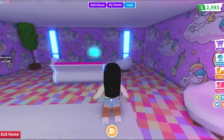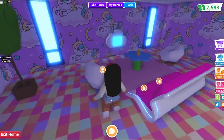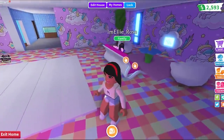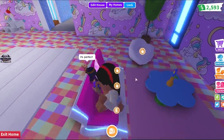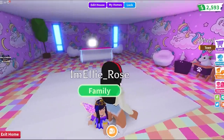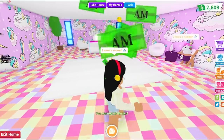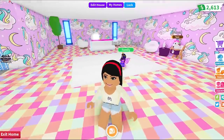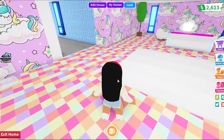Oh, Ellie, when did you do all this to this house? The furniture is very interesting and very, very pink. I do like the new cloud chairs, though. It's perfect. So is this gonna be your new unicorn mansion? I thought you were happy with the one I built you. You know, I transformed the dragon mansion into a unicorn mansion. But now you've done this. I like my style better.